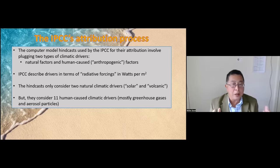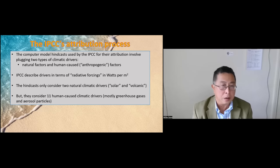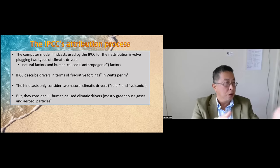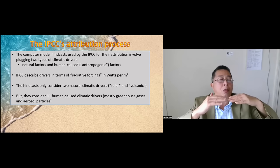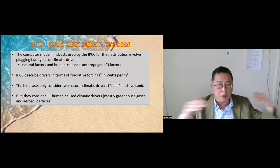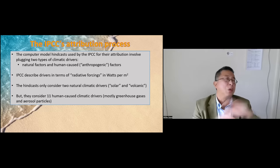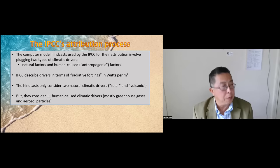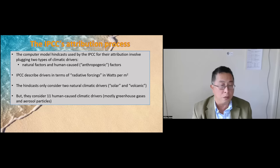Michael has already explained that the IPCC uses this computer climate model hindcast, right? To try to plug in your climate drivers, natural or man-made, right? And then, of course, they try to compare apple to apple. They try to put this scientifically, quote unquote, in terms of something called the relative forcing, which we don't entirely endorse. It's in watts per meter squared so that you can compare them in some sense. And the hindcast uses only two natural climatic drivers, solar and volcanic.